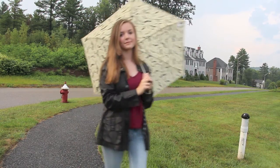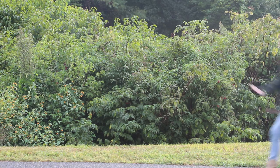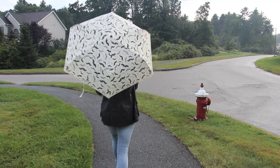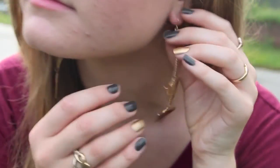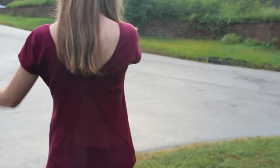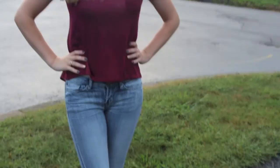Alright, so I absolutely love this outfit for a rainy day during the fall, and there are lots of them. It is very comfy, but at the same time, very, very cute. So all of my jewelry, guys, my earrings and my rings are from Forever 21, and my nail polish is an Essie nail polish called Armed and Ready.